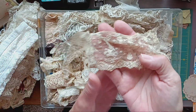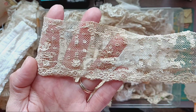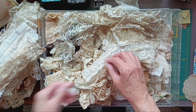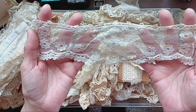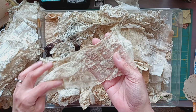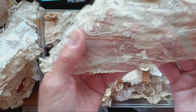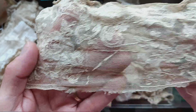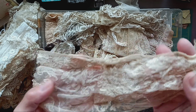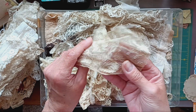Sometimes I have to look at both. Okay, this is the right side. Are those stitch lines? I can't tell. Also can't tell which, okay. It's hard to tell which is the front. I think this is.